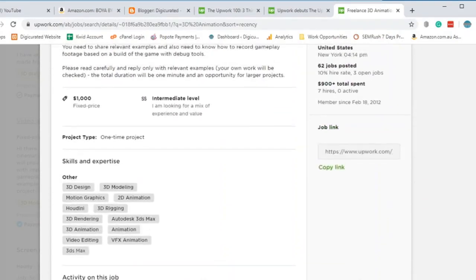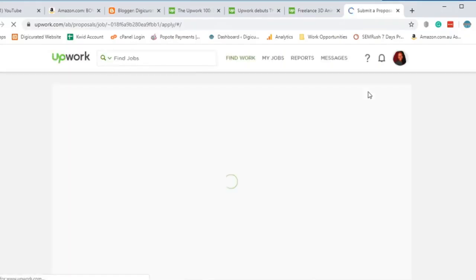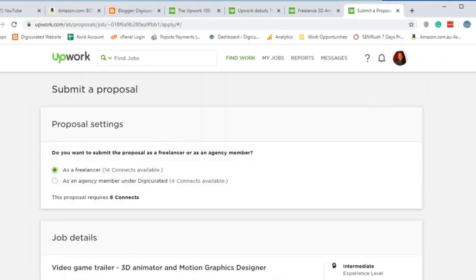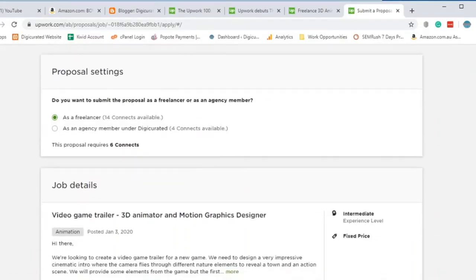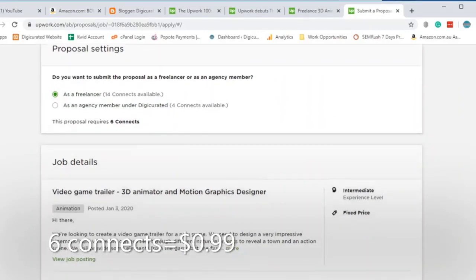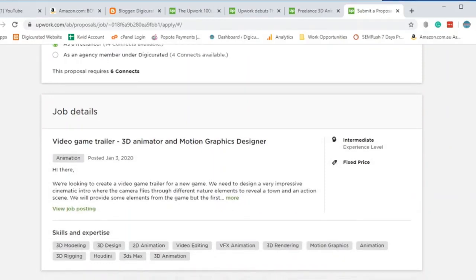So then I will click on submit a proposal. That will take me to a page asking me whether I want to apply for the job as a freelancer or an agency member. Obviously, I'll be applying as a freelancer. You need 6 connects. 6 connects are equivalent to 0.9 cents. So that's just under $1.